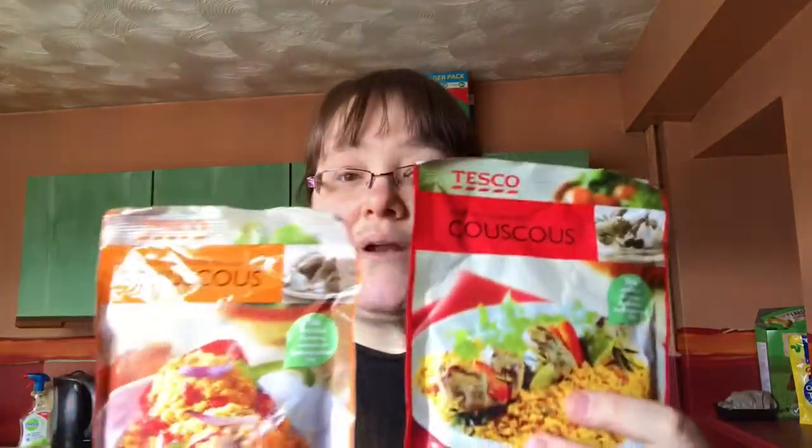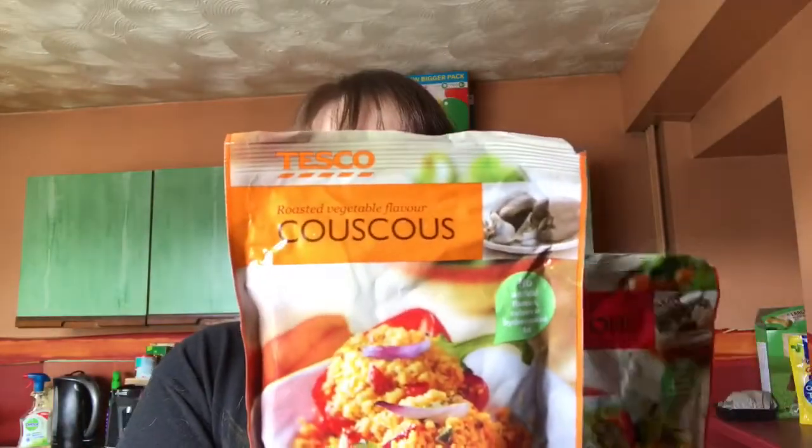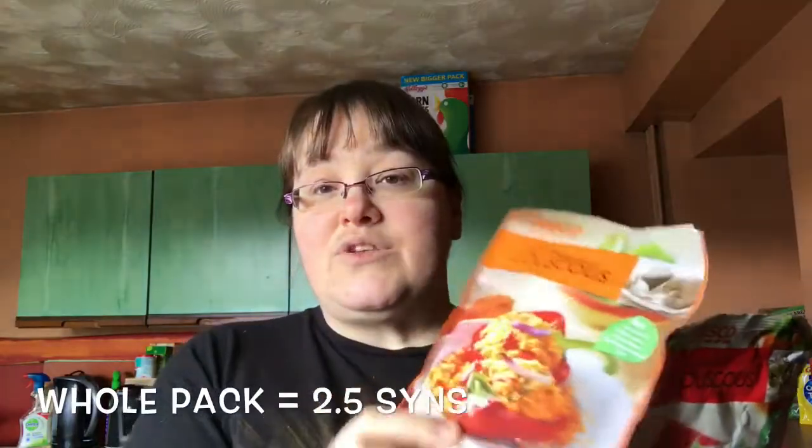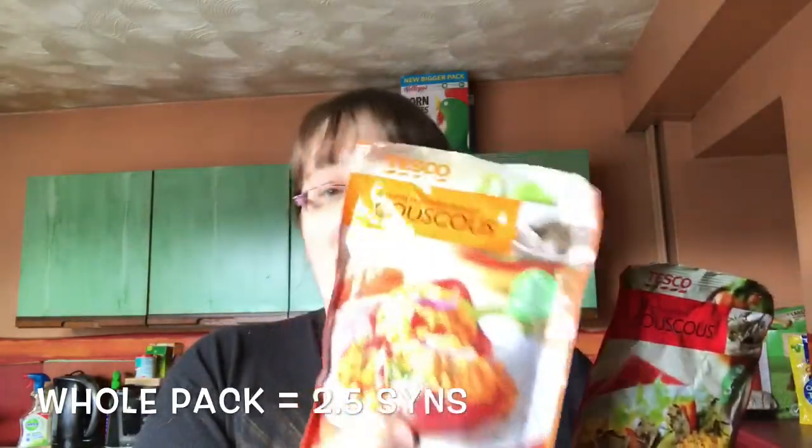But it'll probably go in like couscous and pasta and sauce. So I've got some couscous because I really enjoyed it last week, or the 2 weeks ago when I had it. So this one is the roasted vegetable. I'm not sure on the sins, but it looks around about the same calories, so I'm assuming it's 2 sins, but if it's any different I'll leave it down below.